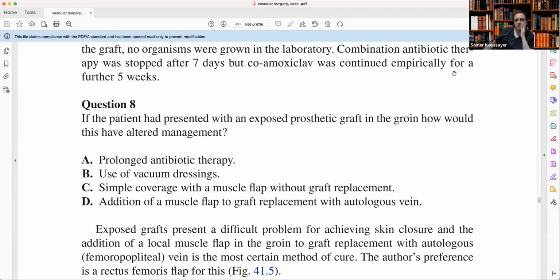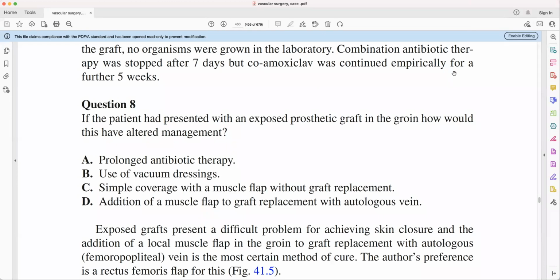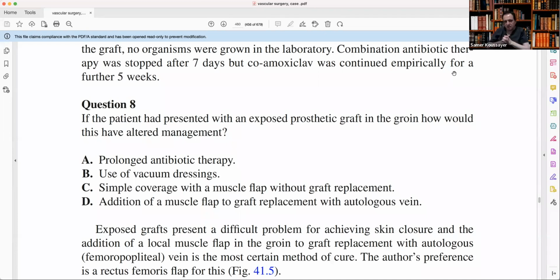So let's talk about something I think is very controversial and very important. Let's say the patient comes with an exposed graft only and no infection. Let's see this scenario. He comes like that, and only the groin part of the graft is exposed. You do a CT scan, no fluid around the graft, no bubbles around the graft, no air. So the question now is, do you still have to remove the whole graft, or is it enough to take this part of the graft?